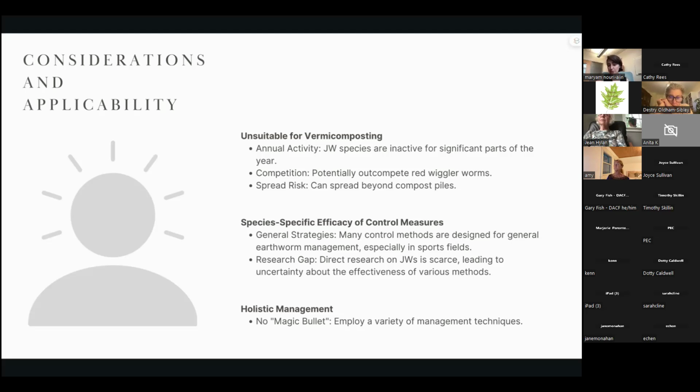And also it's important to remember there is no magic bullet. We all might need to do a few different approaches. Hand picking is probably the best one. Solarizing highly infested area is a good method. And then the other methods, like just don't transfer material, those are mostly cultural approach that we usually take to not introduce them.